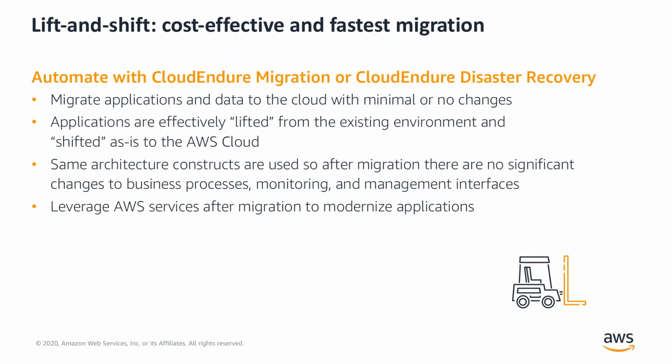And if they use a solution like CloudEndure Disaster Recovery to lift and shift, they can get the added benefit of having a comprehensive disaster recovery solution in place that will immediately start protecting their workloads.